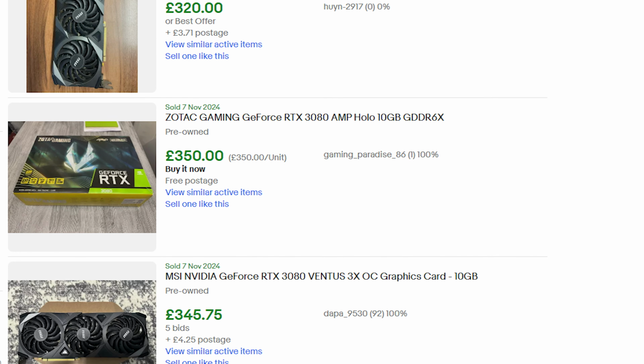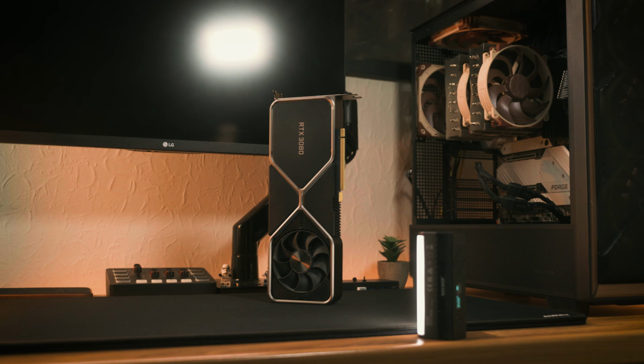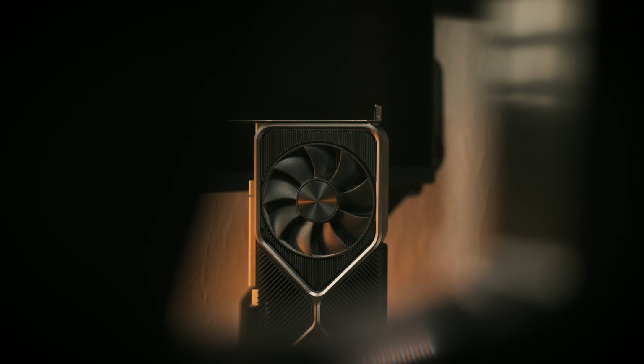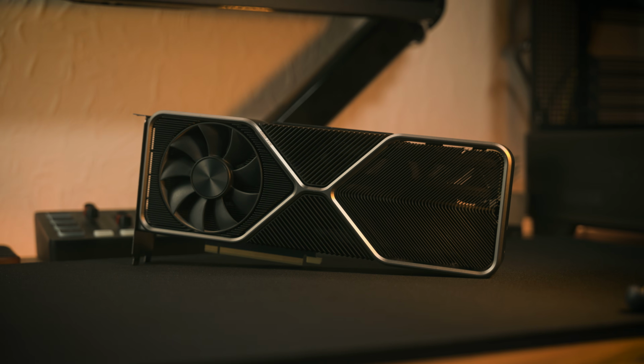Many people will argue that the 3080 is a much better value graphics card and it's much more powerful. Well, that's really not up for debate. It is a much more powerful graphics card. And together today, we're going to find out why this is the case.